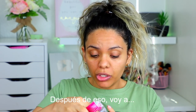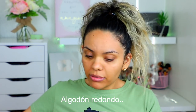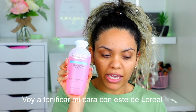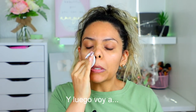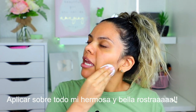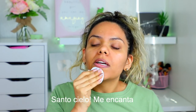After that, I'm going to take another round cotton, and I'm going to apply a toner. I'm going to tone my face with this L'Oreal. I'm going to put a little bit, not too much, and then I'm going to apply it all over my beautiful, pretty face. Oh my God, I love it.